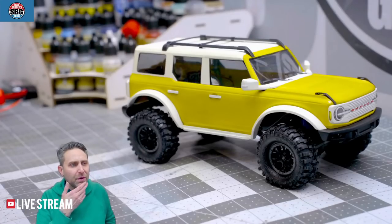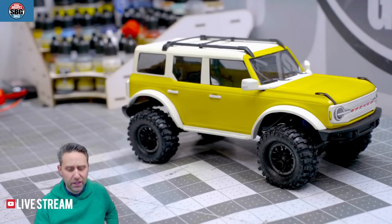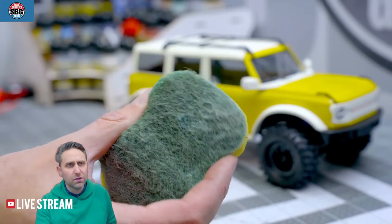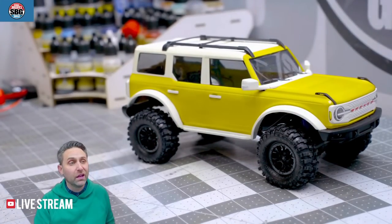Do you have to scuff it before painting? You don't have to scuff it. You could give it a little scuff. I would use one of these Scotch-Brite pads to scuff it, or like 12,000 grit.